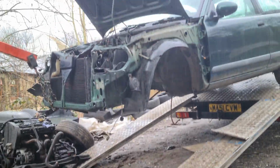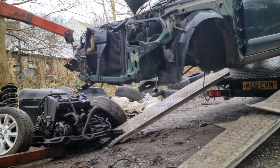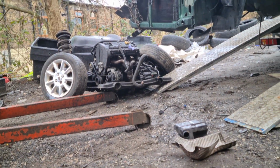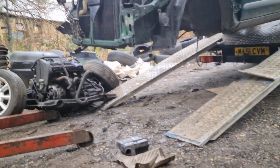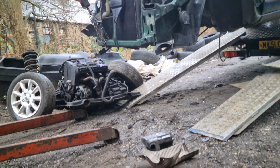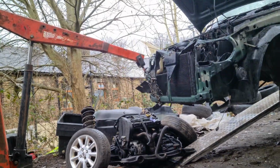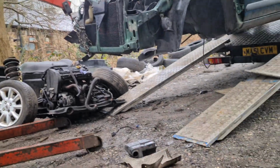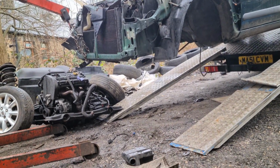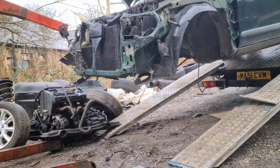So you can see here, Rover 25, positioned about 3 foot off in the air with the engine and subframe out next to it. And now I've got to pull the engine and subframe down here, put it away, but of course I can't get past there, so I've got to lower the crane down and drive away with the car on the back, and then I've got to bring it back down again. So I'm going to have to drive it up there, take the crane, but you'll see what I'll do.